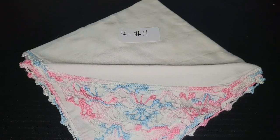So any of these hankies that you purchase, be it Monday, Wednesday, Friday, or Saturday, I will combine them all into one order for you so that way you save on shipping.